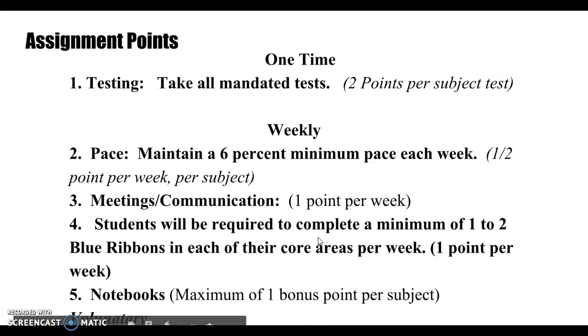Now, assignment points. This is the tricky thing, because you've got to go into those too. Testing, I give them, and I should have put on here, 10 points. If it's a MAP test and they do all the tests, I give them 10 points, and that's in one week. I try to get them done and put those in the first week.